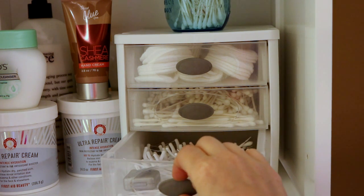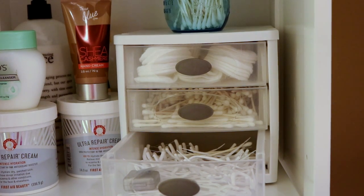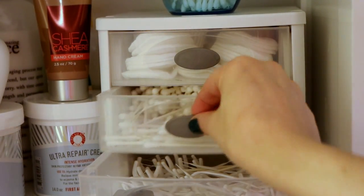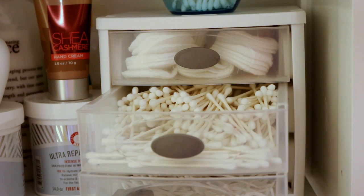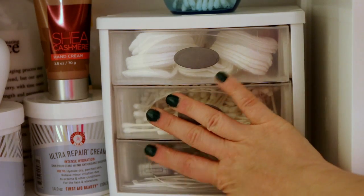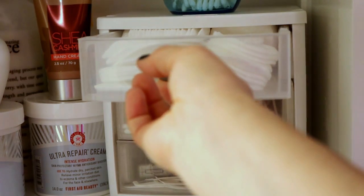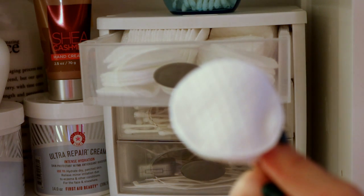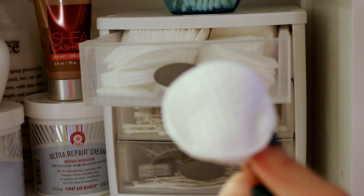So what I did was I took it out, I cleaned it up, and I put in the bottom dental floss sticks. The second drawer has all of our Q-tips. And then the top drawer has all of my cotton rounds that I use to take my makeup off every single evening. And it has been great.